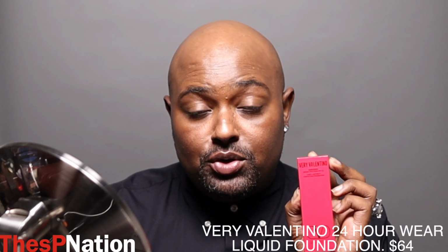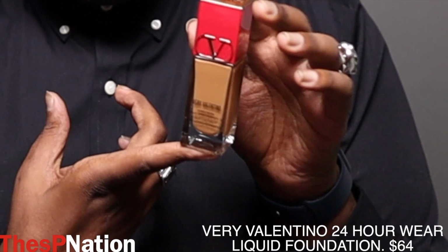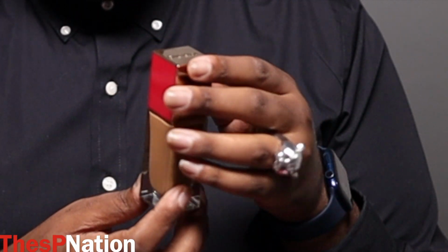Now that we have that applied, I'm going to go ahead and go in with Very Valentino, which is the foundation. This is in the shade DA2. With the exception of not being frosted, the packaging is pretty much the same as the V-Lighter. So it's very, very pretty. I would say that online they did a pretty good job with assisting you with color matching. If you go to the Valentino website and you look at a shade that interests you, it will show you a model that's wearing it.